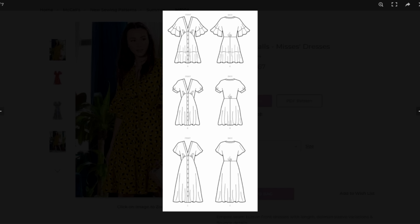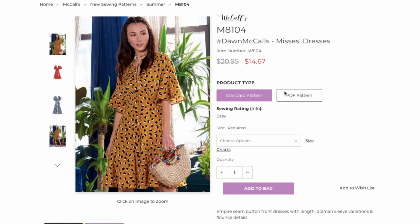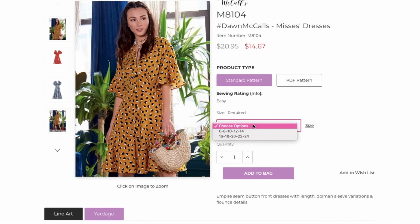I kind of love all the versions. That never happens. Little bust gathers. So cute. You can make this out of like 1,000 different fabrics. 6 to 14 and 16 to 24.